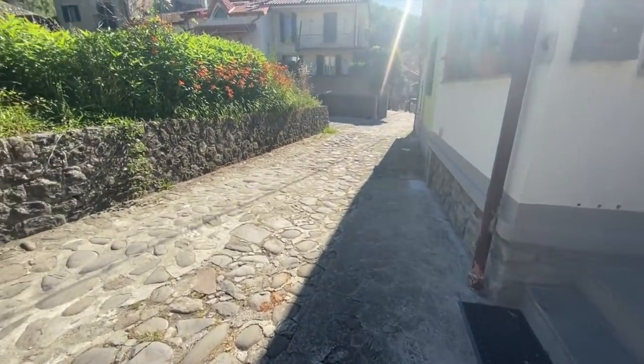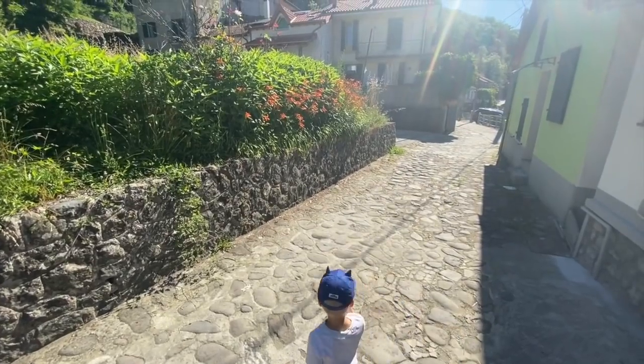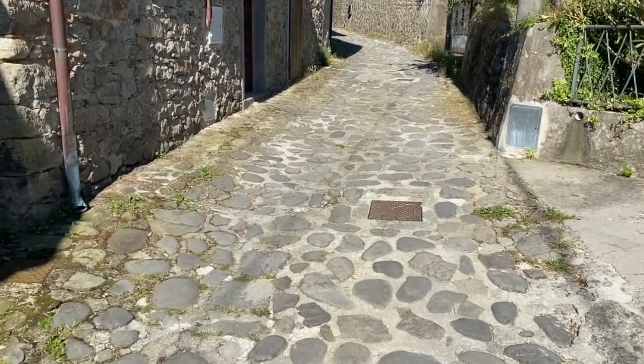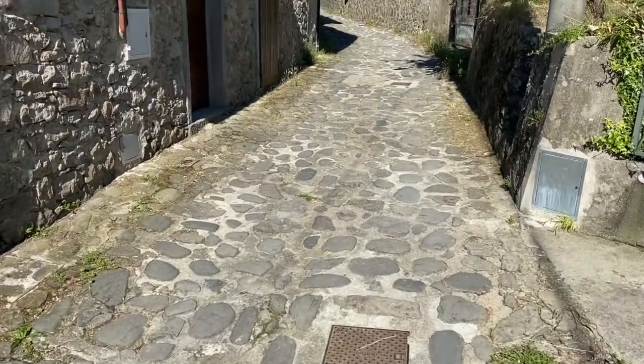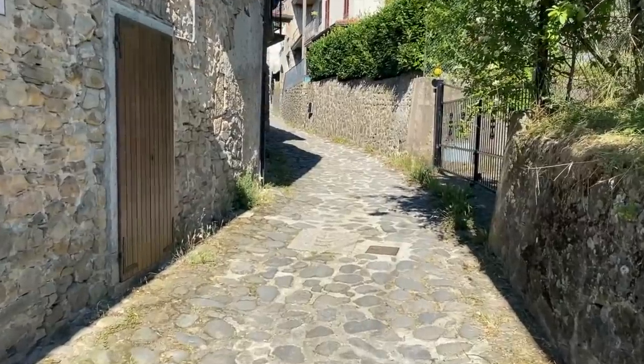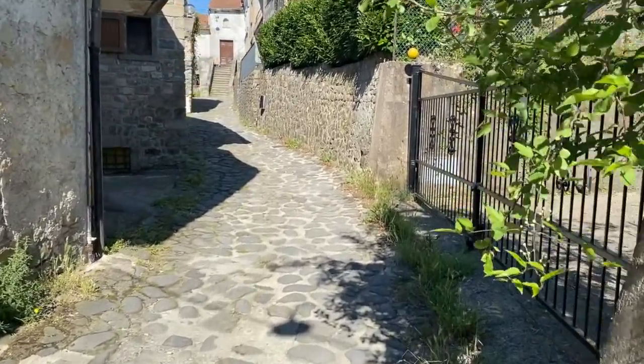Here we are back out on the main road through the village. Okay, so let's walk back up towards the house. There's the house. You see the steps going up.